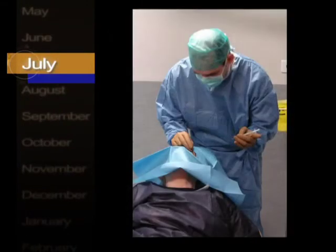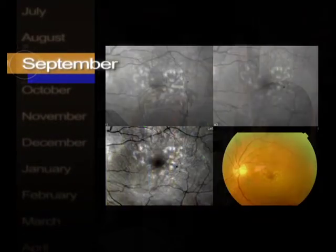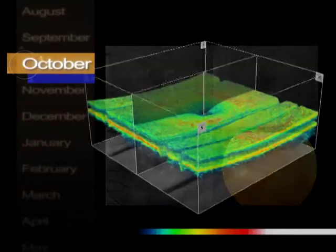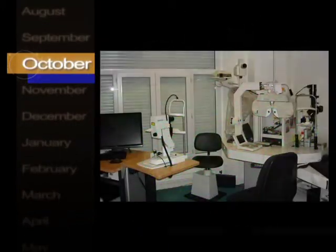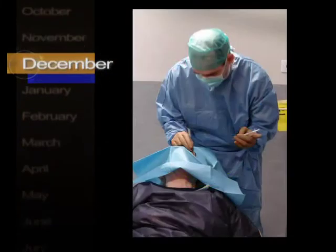Regular follow-up controls will be performed by the physician, including eye examination, OCT, and angiography to detect recurrences. In the case of a recurrence, re-injection will be performed as soon as possible.